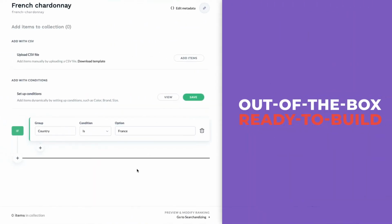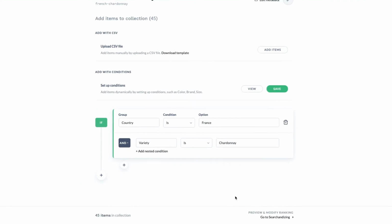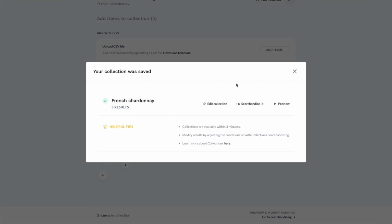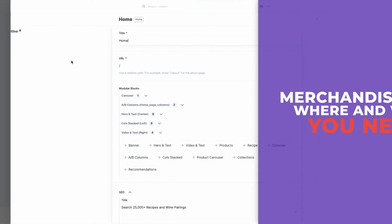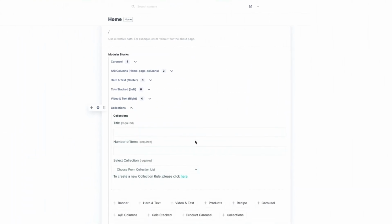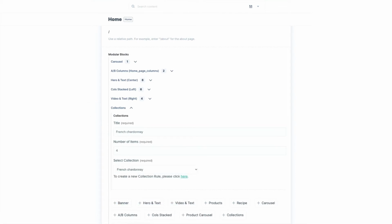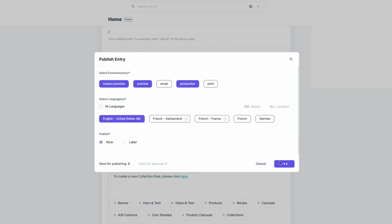With the Contentstack and Constructor out-of-the-box integration, you can build a dynamic collection of products using Constructor's merchandising tools. Then place that collection into any piece of content, anywhere, within a page or experience. Publish to any channel easily with Contentstack's agile technology.